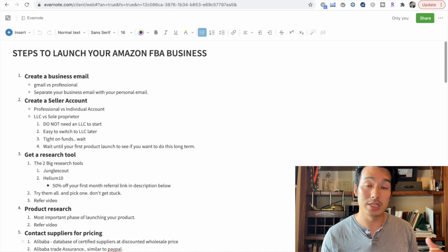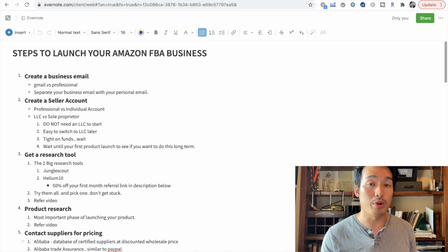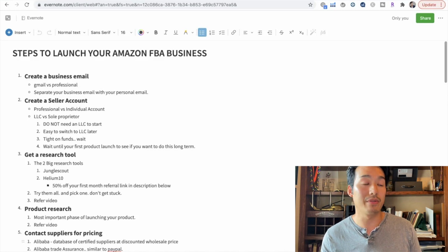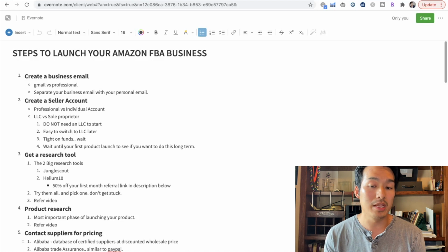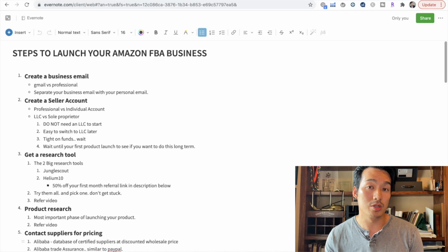And the best thing right now is to take action. So just do the Gmail, and it's fast and easy, and it's free. And it doesn't have to be your exact brand name. It could be whatever you want to make it. So just do that. And why we want to make this right now is because you want to be able to separate your personal emails from your business emails.